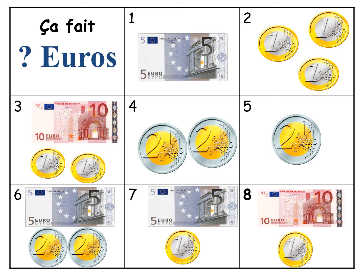What I would like you to do, please, is write a sentence for each of the boxes 1 to 8, giving the total of the bill. So if we look at box 1, we've got a €5 note, and I would like you to write out ça fait. So that's this bit here, ça fait, and then 5 euros. Ça fait 5 euros. Box 2, ça fait 3 euros. Okay, pause the PowerPoint and off you go.